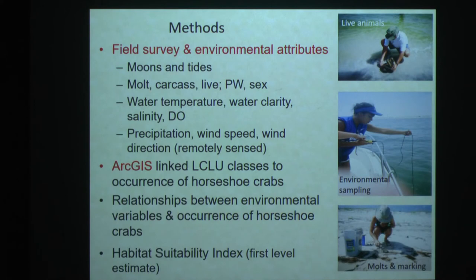Okay, what are we looking for? Well, first, we surveyed on the full and new moons within plus or minus 2 hours, ideally, of high tide, because we know the animals tend to move in and out on the tides. We collected these data. For these animals, we measured those we could and the extent we could, depending on the condition of the carcass or molt, we tried to determine sex.